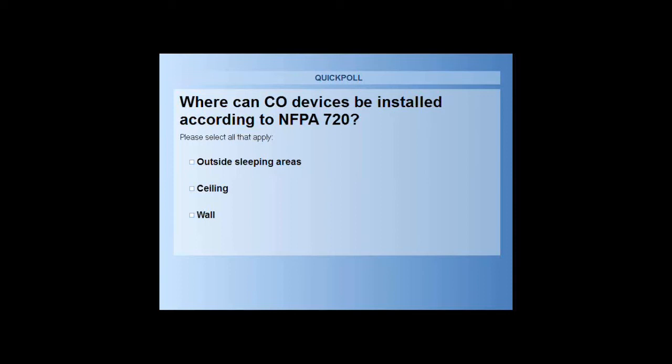Yep, good. Last question for this poll session, Richard. They're wondering about a minimum number of CO detectors required or a maximum number that's allowed on a single system in a residential installation.